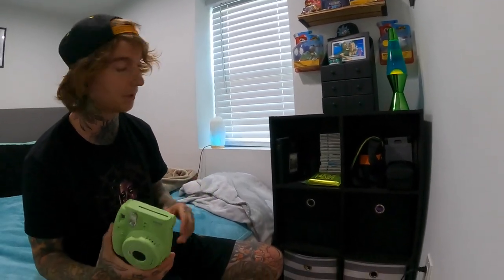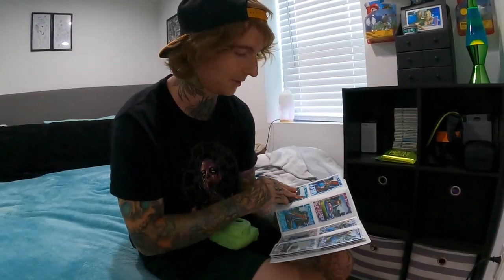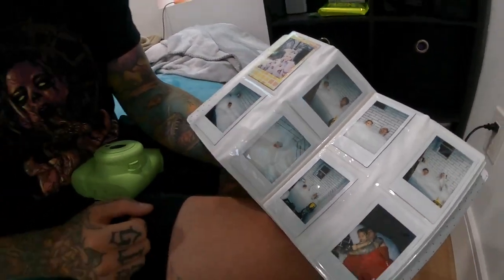This has been huge. We've been using this all the time. Took so many pictures, and then we get the Polaroids for the fridge, and we made Summer a whole book. We've got like two spots left. There's some really good pictures in here. Let me try and find some. Like this one. These are Summer's favorites. This super bubble bath that we took.